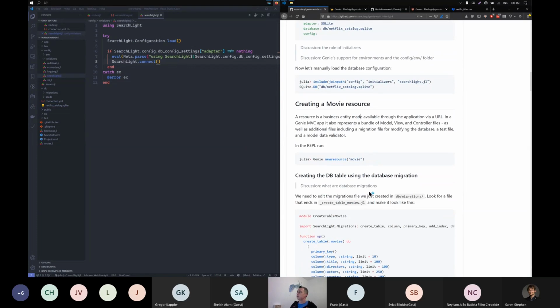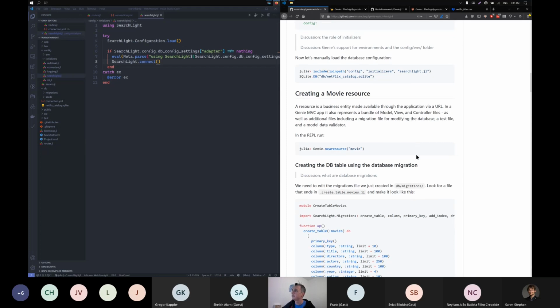Now that we have a database, we can create our first resource. Basically, a resource in an MVC app is a business entity, a piece of data that we expose on the internet and which can be accessed at a certain URL. So we can imagine a resource as being a product or a user or a book, or in our case, a movie. In a Genie MVC app, a resource is also represented by a bundle, which puts together various files to manage this resource. These files can be models, views, controllers, as well as validator files, test files, and migration files, for example, to modify the structure of the database.